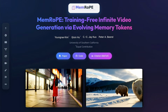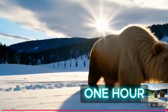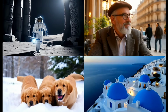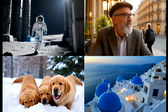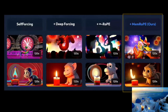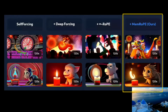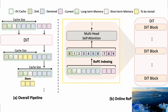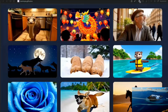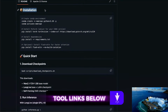MemRoPE is an open-source AI video model that can create surprisingly long videos, up to an hour, without the scene falling apart. Here, one prompt becomes a long loop of lively scenes and moving characters, and the style and camera motion stay consistent the whole time. In the extended comparisons, other methods slowly get mushy or off-prompt, while MemRoPE keeps clean shapes, lighting, and character identity all the way through. It does this by letting the model remember what came before with evolving memory tokens, so every new frame still knows the past. Its full code is already up on GitHub for local installation.